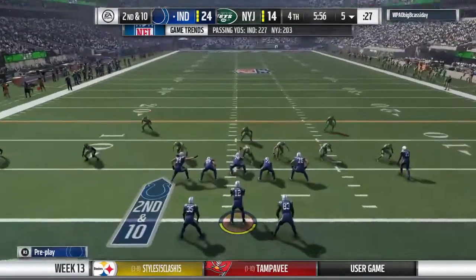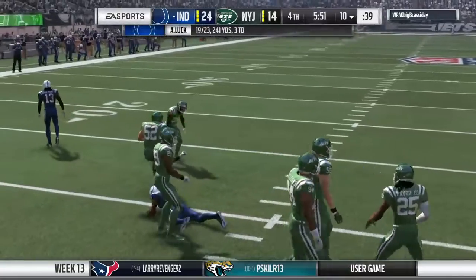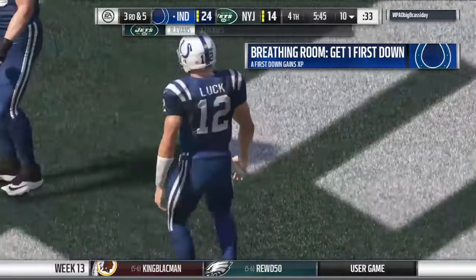1 receiver left is Hilton. From his goal line here, Luck. Over the middle, Dorsett. That catch good for 5. It's 3rd down. So they still get the completion even though the blitz was on. But the blitz got there.